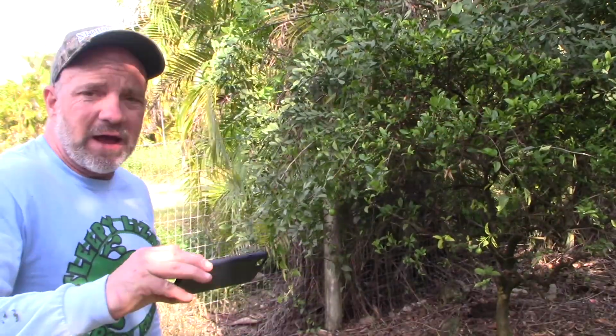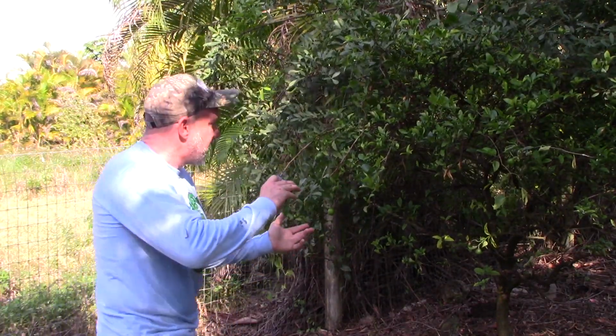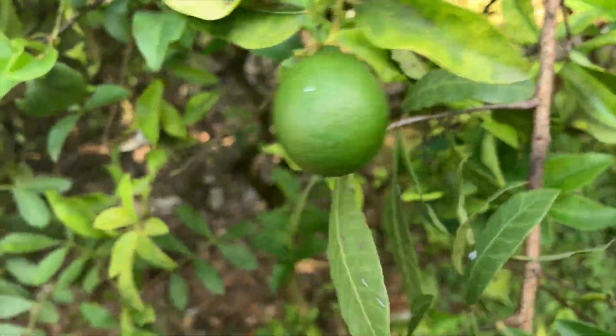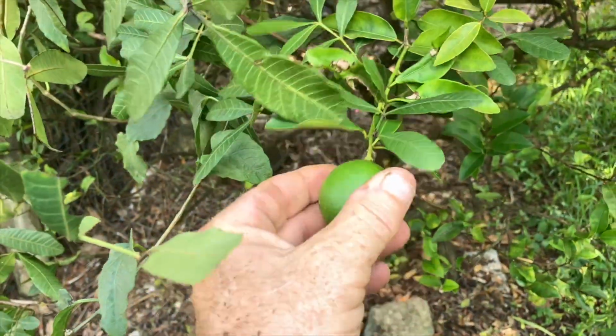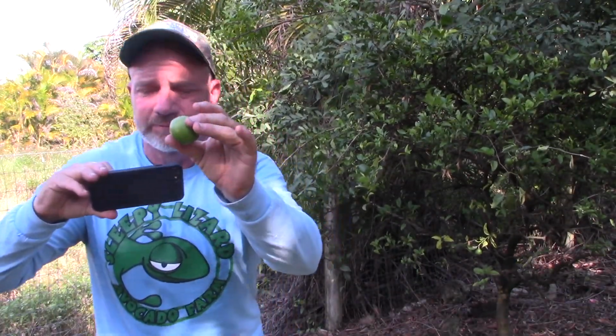Here's my sole surviving lime tree. I get a few limes from it now and then, but now it's more of a novelty. Look, it is actually fruiting right now. I'll pick this one. My wife can use this in a recipe or something.